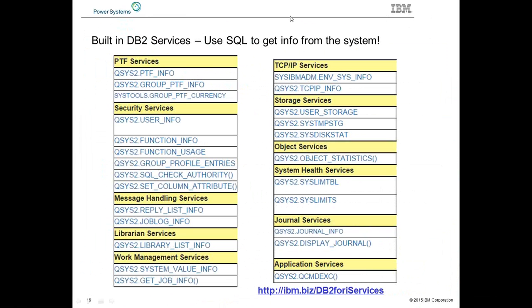This website down here, our DB2 for services website, is part of our DeveloperWorks link, and we're continuing to add services. You'll see, I don't know, 3 or 4 new services be added to that list in about a month or so when they GA. So really modernizing and rethinking how you deal with your access of ILE information.